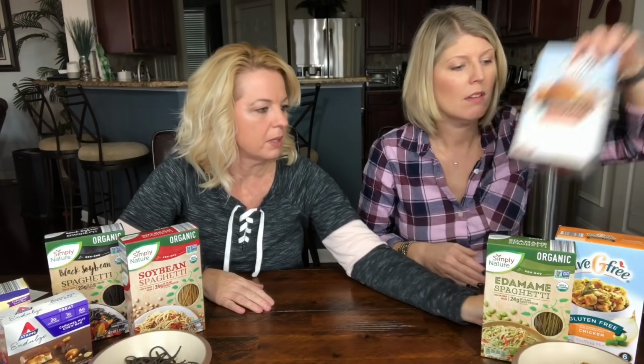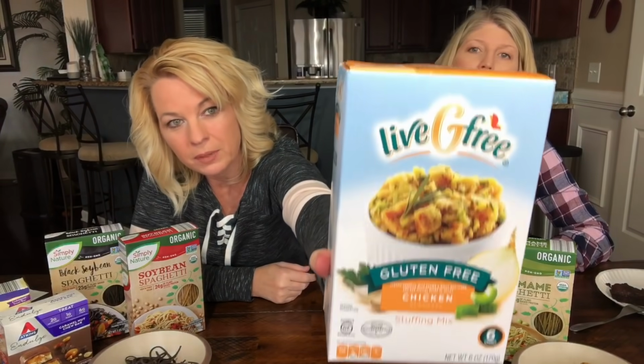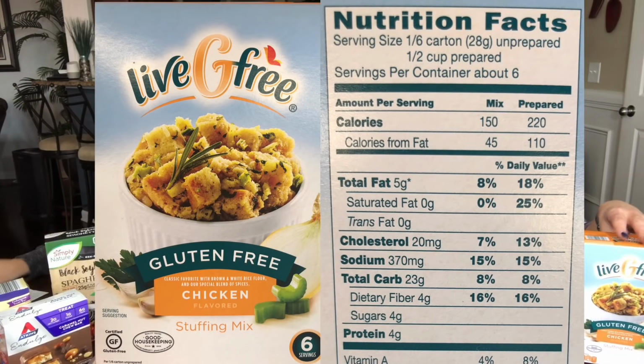All right, something else that's gluten-free was their stuffing mix. They do have a whole end cap of gluten-free items. Yeah, they do. It's really nice.